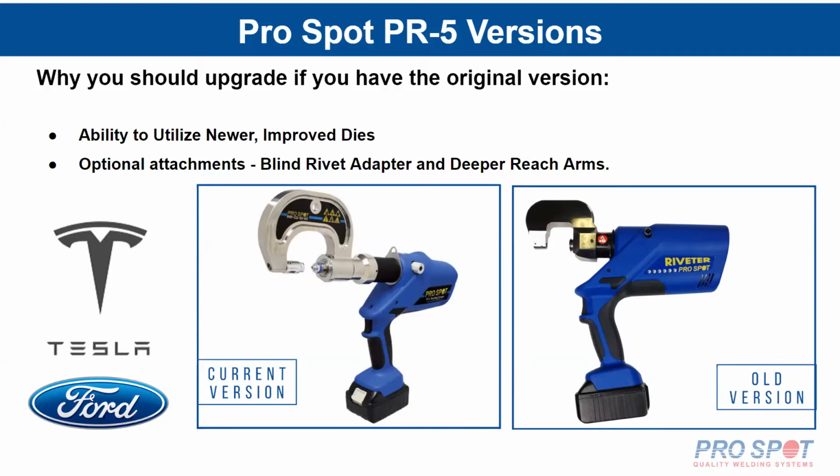As you guys can see up here, we have the old version and the current version. If you have the old version pictured there on the right, you can visit our website, go to the products tab and look up the PR-5 upgrade form. You can fill out that form and you can get this rivet gun sent back to us here at the factory at ProSpot. We will do some work to the insides and the outsides and upgrade that gun so that when you get it back, you now have what's called the current version and you have the availability to use our newer and improved dies. And you also have the availability to use our additional attachments, which we're going to cover, like the blind rivet adapter and the deeper arms.